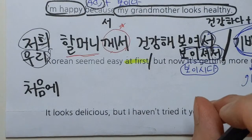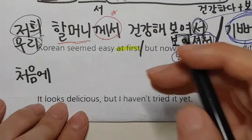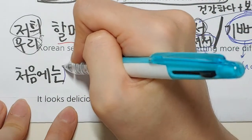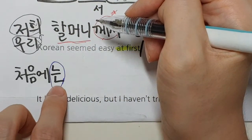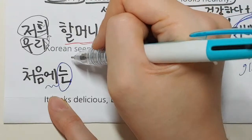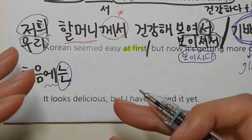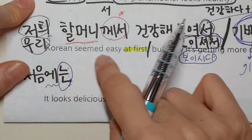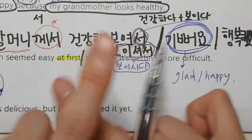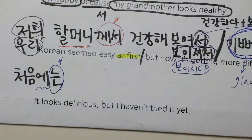Okay, I'm getting a lot of answers from you guys. Okay, so let's do it together. 처음에. Or you can also write 처음에는. This sounds more natural. So this is also something that has to be dealt with in the particle lesson. But when you put the 는 particle after a particle, it shows contrast. 는 can also be used when you're contrasting. So at first, Korean seemed easy, but now it's not. So you're comparing at first and now, and it's different, right? So in that case, you can go with the particle 는. So 처음에 is fine too, but 처음에는 sounds more natural in this sentence.